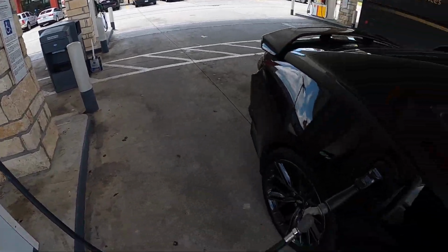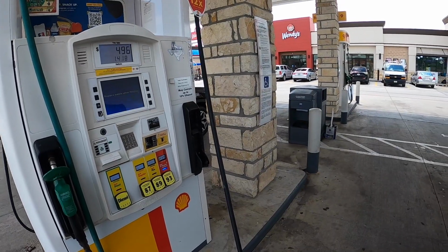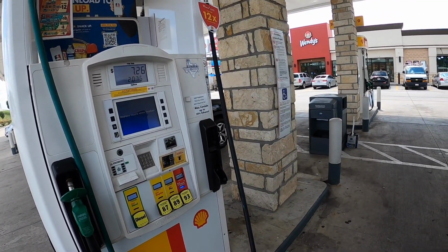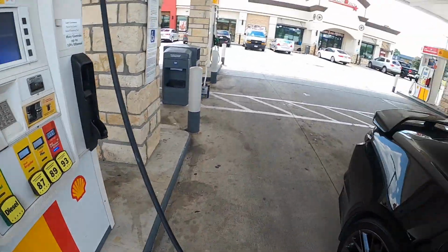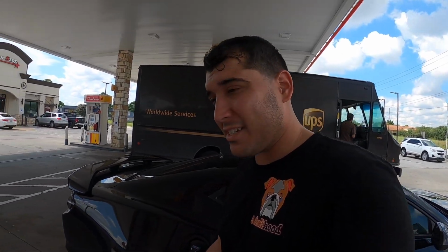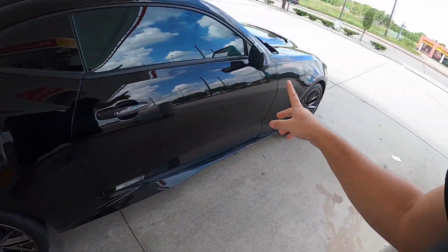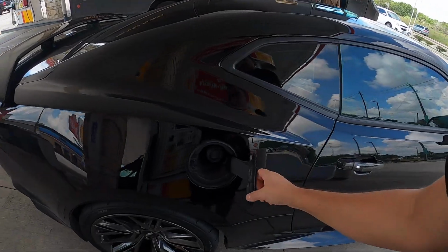Well, this is the joy of having to mix E85, guys. I'm here at the gas station where I'm gonna fill up just 2 gallons, basically 2 gallons of 93, and then we still got to go to another gas station and fill up with the E85. So yeah, not really liking this mixing thing, but hopefully we get something done to the fuel system so we can run full E85 in the future.